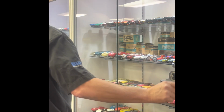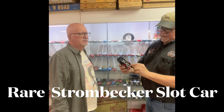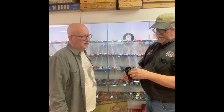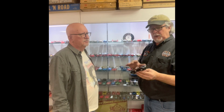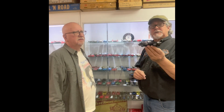About 1963 on this one with the chassis and the motor. They did several versions. The rarest version was made in 66, 67 with an all-metal chassis, and it was only made for one set. We have the set over here, of course. It was a 4-lane set.